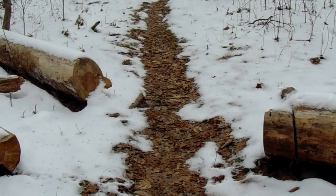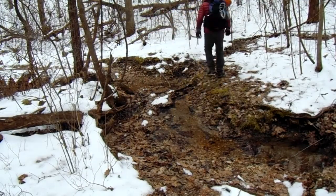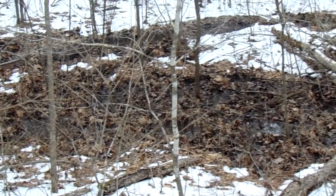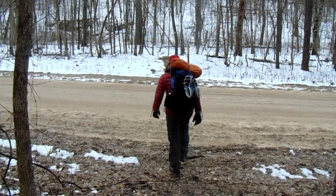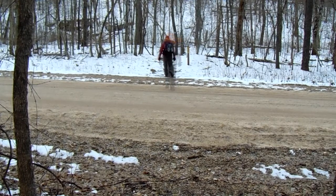This is some nice trail work that people do to keep this trail open. Little swampy area. Some more excellent trail work. They sawed this log and tree. This tree fell down and they cut out the piece for the hikers. One of the Forest Service roads.